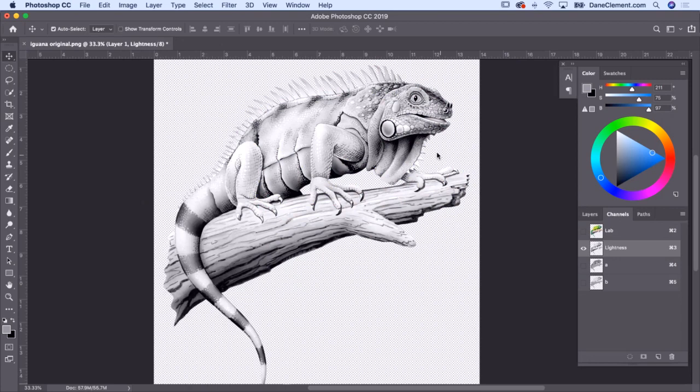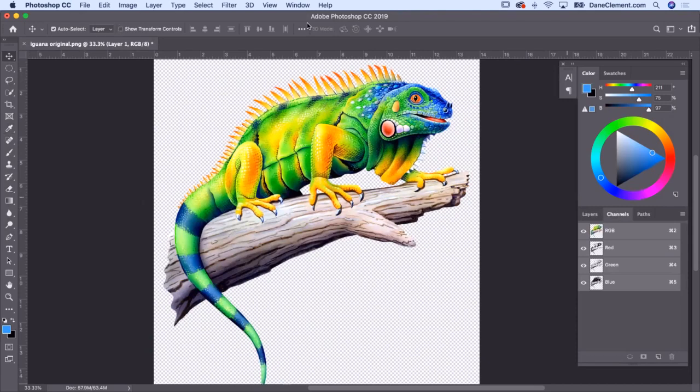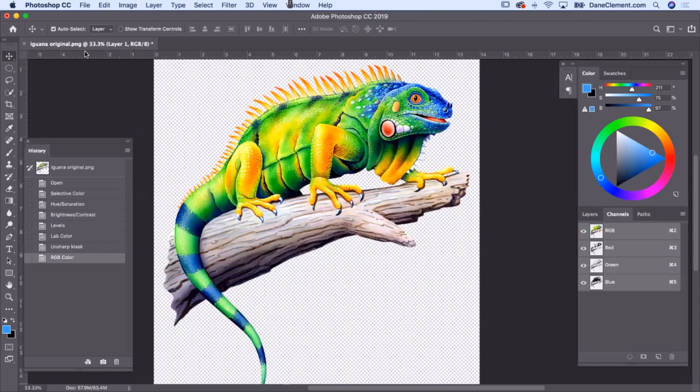Change it back to RGB. And that's what I have now. So if I go to my window here, pull up my history, I'm going to go to File menu, Revert. So which one would you want to print? No brainer, right? This in sublimation would be sweet, nice and bright. So that's the beauty of optimizing.